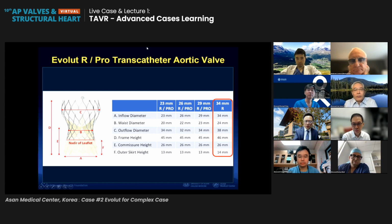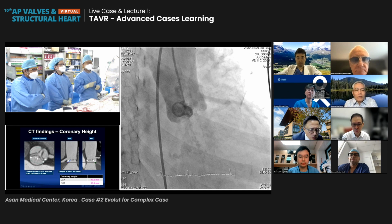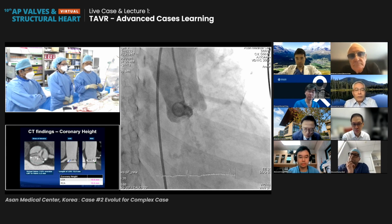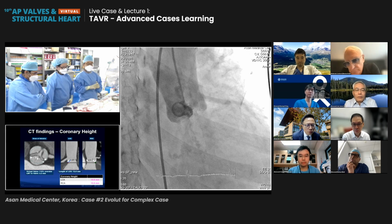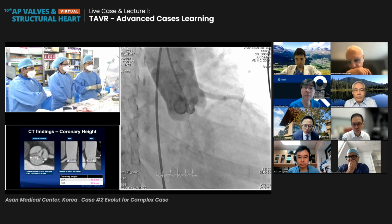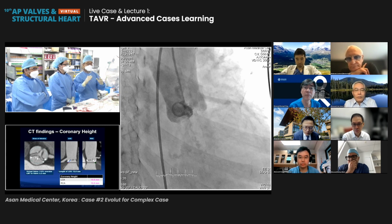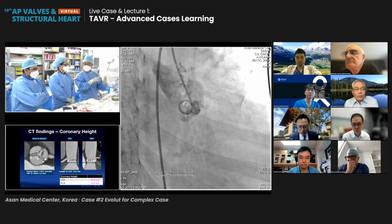Okay, could you go back to the coronary height view? If I'm going to briefly summarize, this patient is a 74-year-old female. Age is relatively intermediate. However, she has a lot of risk factors. BMI is just 15, a fragile patient. Ejection fraction was 24. The anatomically challenging portion is that the sinus of Valsalva is narrow compared to the usual 1.89. This patient is just 1.5.